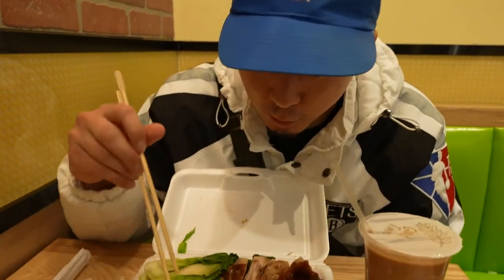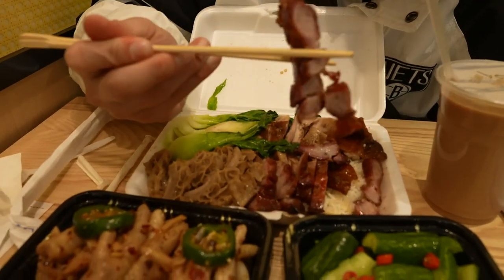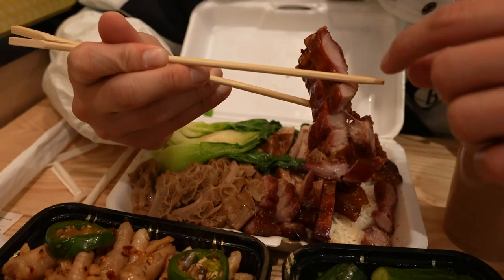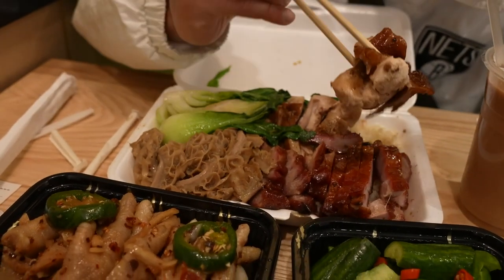All right, so for $11, I got my Sam Ping Fan. I got a couple different meats though. I got cha siu right here, looking nice and glazed, thinly cut. I like how the pieces are not super thick, so you're getting a good ratio of the outside with the inside meat. And then I have the roast chicken right here.